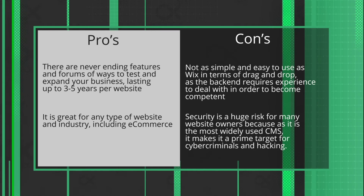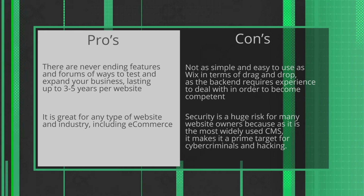It is great for any type of website and industry, including e-commerce. However, security is a huge risk for many website owners because it is the most widely used CMS. Therefore, it makes it a prime target for cybercriminals and hacking. To conclude this, our advice would be to consider your tech savviness along with your budget, then work out which option is better for you.